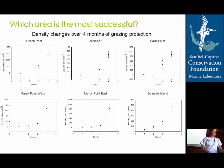So for answering our second question of which site was the most successful, this gives a good picture of just the growth that we were seeing at all of the sites. So each graph is a different site, along the x-axis is each month, and the densities are along the y-axis. So at every site, you're seeing this kind of exponential increase in the densities inside of the exclosures, which is great, and that's what we were hoping to see, because the seagrass reproduces through rhizomes, so each plant can send off a bunch. So as it establishes, you expect to see this kind of exponential takeoff. So that was great to see.